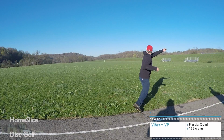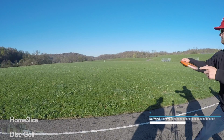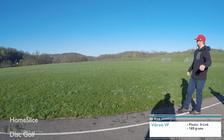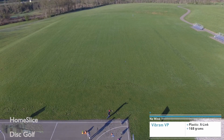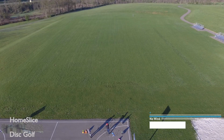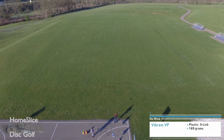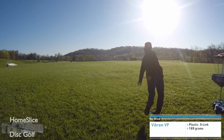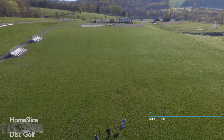The Vibram VP feels great in your hand. Just another overstable approach putter. These are 168, 169 gram, and I throw them as hard as I can on an anhyzer, and they fade. I mean, these things are stable, guys. No glide at all. So if you're looking for a disc that you don't want to go too far, this is the disc for you. On an anhyzer, it holds a little bit, but it fades so hard at the end. This thing had a lot more slow speed fade at the end. So when it wants to dump, it dumps hard.